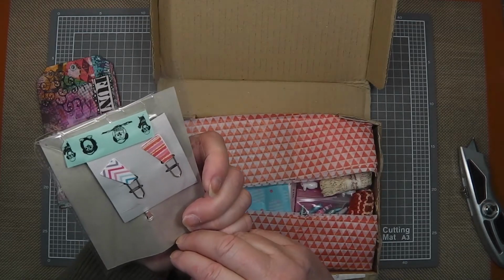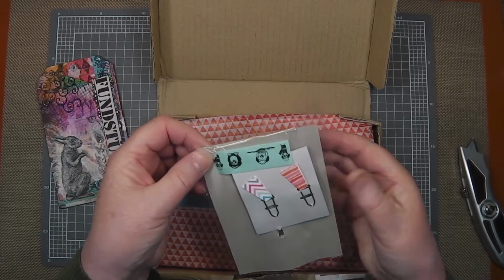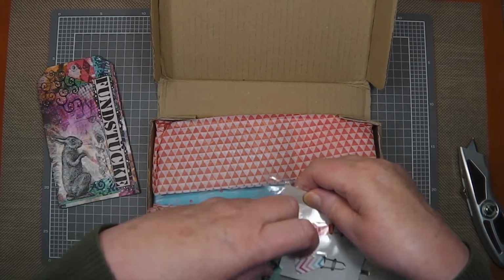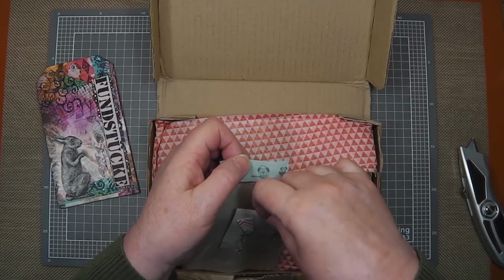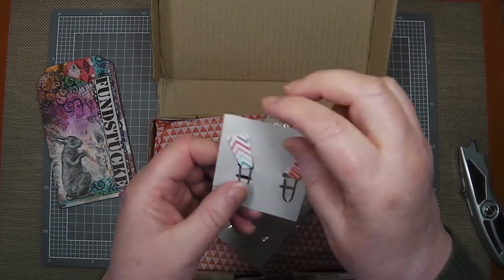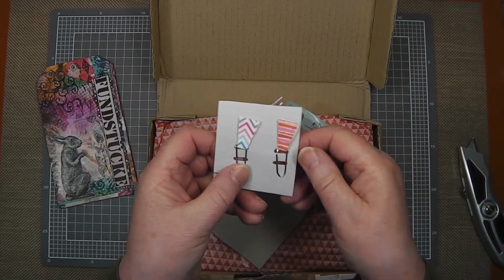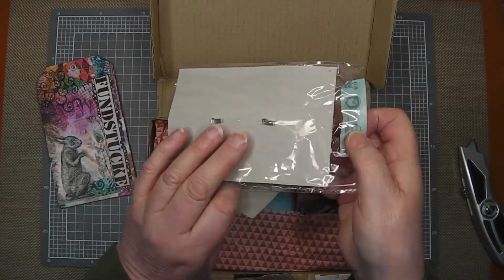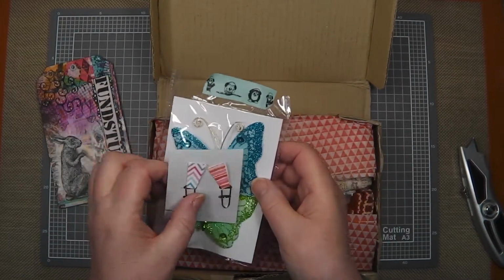Gorgeous butterflies and paper clips. Interesting paper clips. What a lovely shape with little tags. I think you've made those, Almut, haven't you? I like the shape of those clips. I've not seen any like that. Very beautiful.